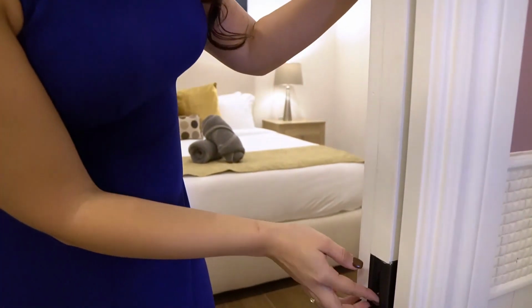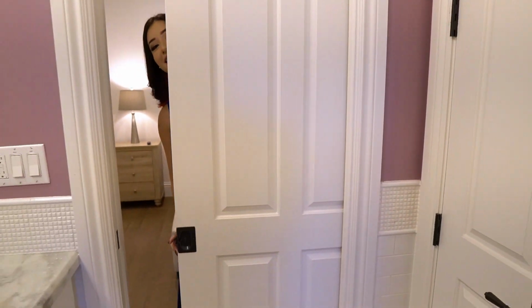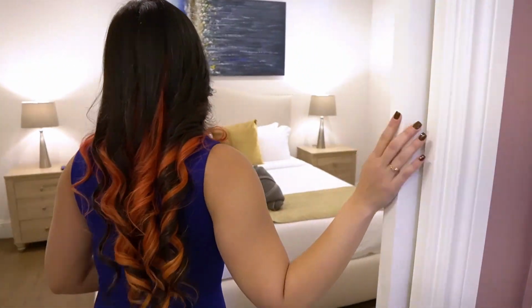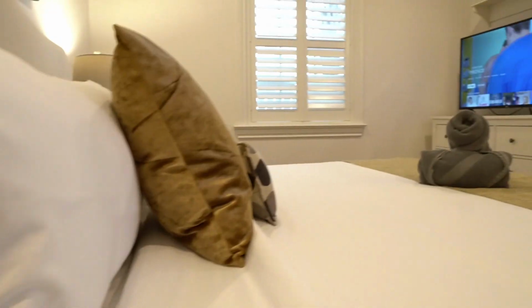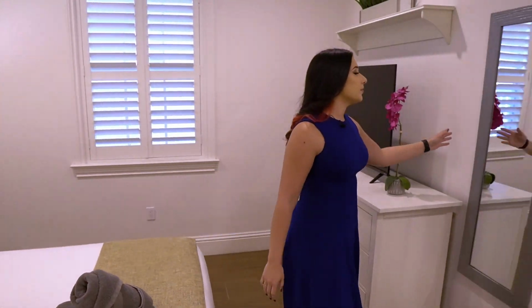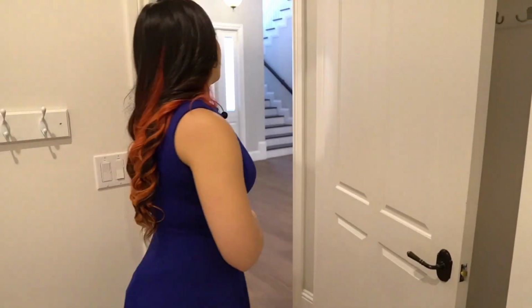So we're gonna go into this next room, but before we do, I wanted to feature this pocket door. It's got one on each side. And then it leads to this next bedroom, which has a king-size bed with yellow accents. It's also got a TV and a full body mirror right here. It's also got that same coat hanger if you need to hang your keys or whatever you need. And now we're gonna move on to the living room.